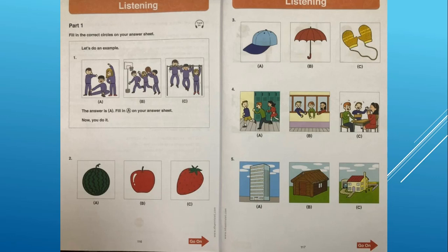On this test, each question has only one answer. Fill in only one circle for each question. Part 1. Fill in the correct circles on your answer sheet. Let's do an example. Number 1.